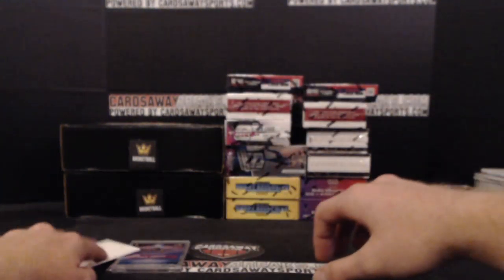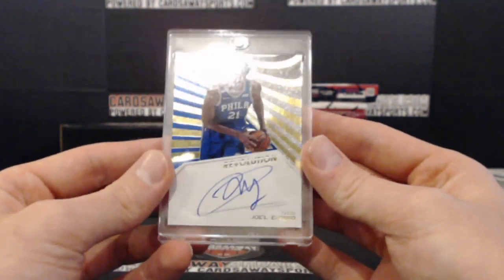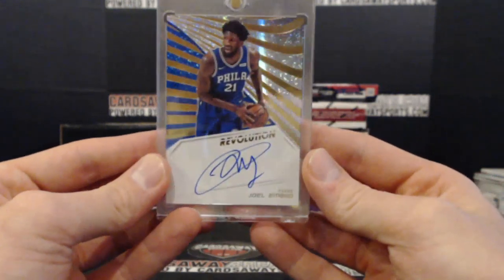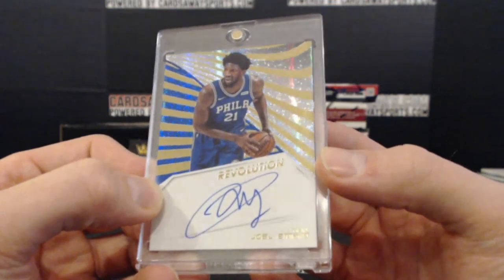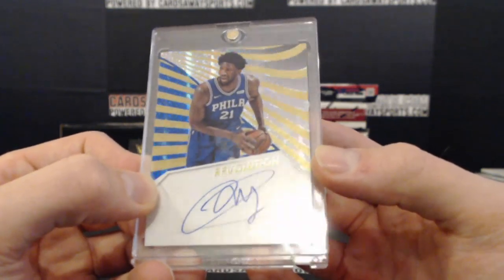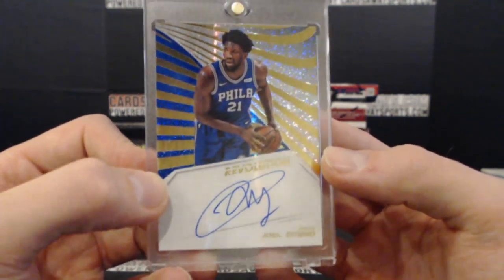And last but not least, out of Revolution, Sixers, Joel Embiid. Bam! Nice hit. Encore, Joel Embiid for the Philadelphia 76ers. Ring the bell, baby. Philly going to Elliott T. Nice hit out of Revolution. Encore. Beautiful.